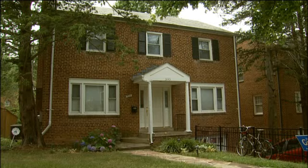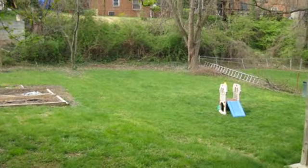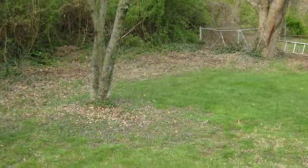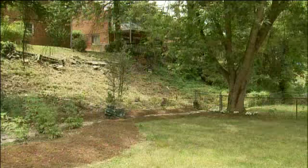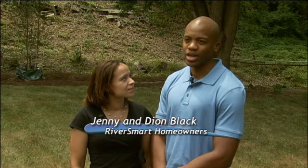Prior to participating in the River Smart Homes program, Jen and Dion Black were struggling with the quantity of stormwater and mosquitoes in their backyard. Whenever we got even a light rain, but particularly in really heavy rain, we'd have standing water there for days after a rain. All that standing water seems to be a mosquito breeding ground. You'd stand outside with shorts on, you look on your leg, there'd be like 10 sitting on each leg.